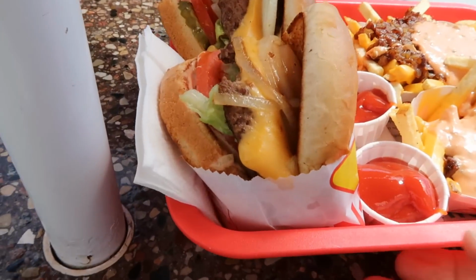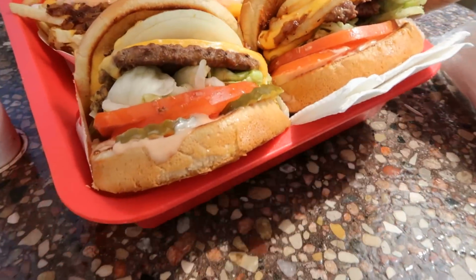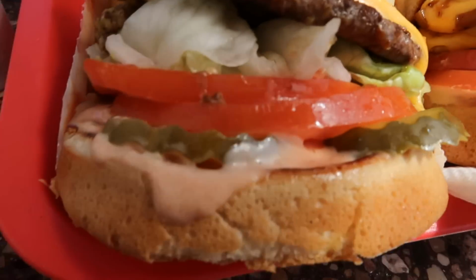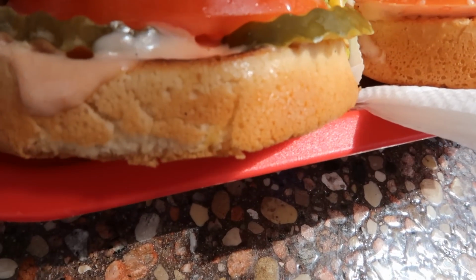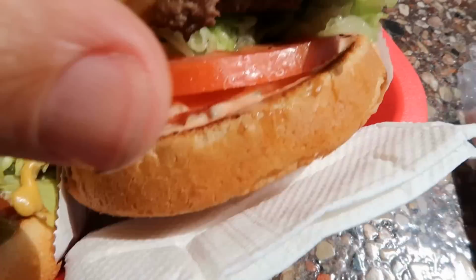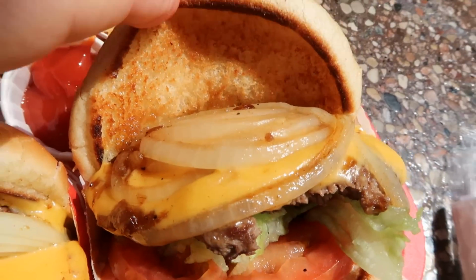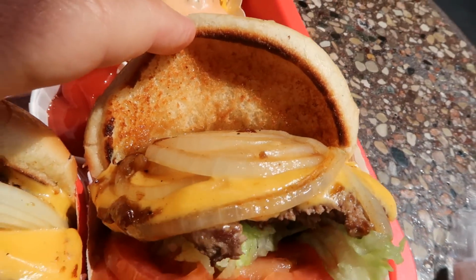Oh, that one's a double-double. Okay, look at this, guys. Let's put it in the sun. This is the one I got. This is the whole onion. No, that's yours, I think. That's the whole onion grill. Whole grilled onion on a burger right there. Oh, you get the full onion. Yeah, I went for the whole thing.